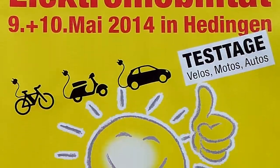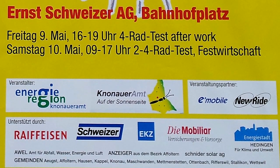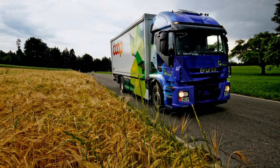So that's it from this test day for electromobility, and we move on with another topic, the EFORCE. The EFORCE is an Iveco truck that was transformed from a diesel engine truck into an electric drive.